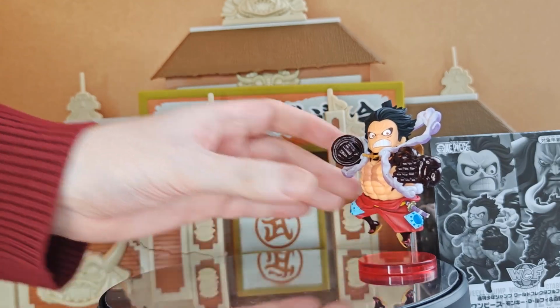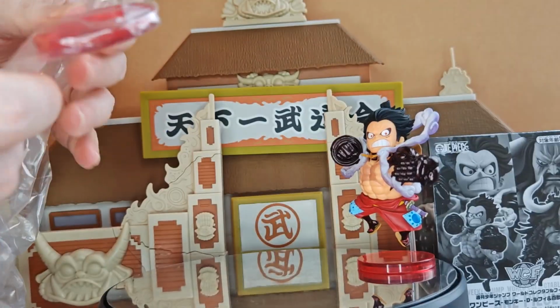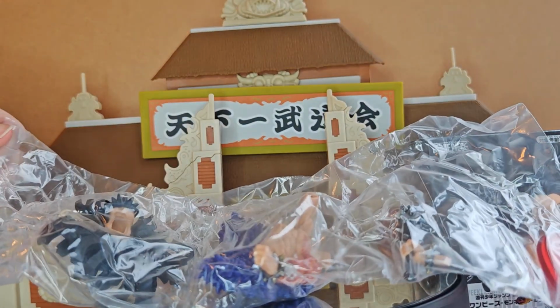So Gear 4 Luffy, you are going to sit over here as we now open up Kaido and his 400 parts. So this is going to be interesting. You know, I'm just going to move Luffy down just a little bit for just a second while we open up these ones.